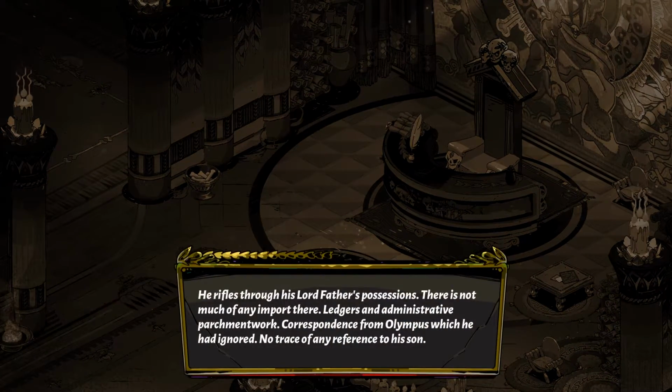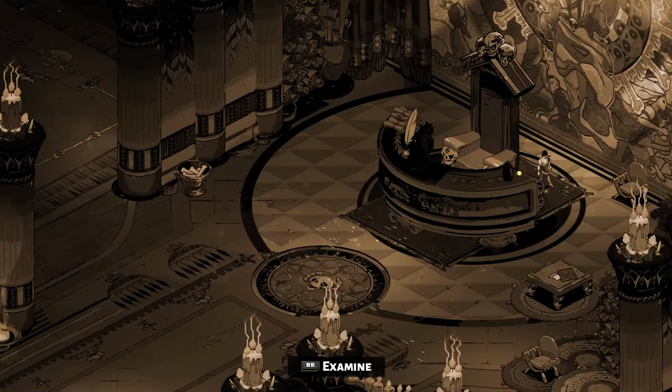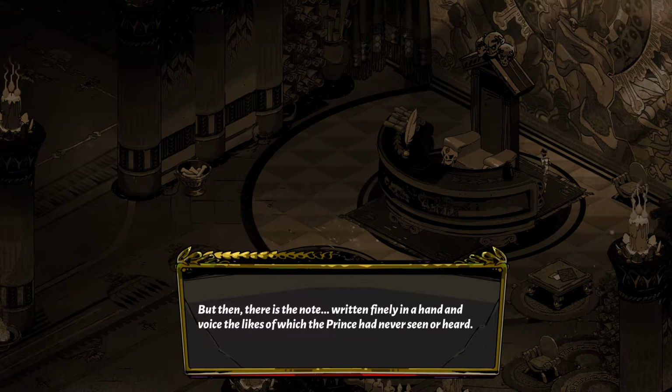He rifles through his Lord Father's possessions. There is not much of any import there. Ledgers and administrative parchment work. Correspondence from Olympus which he had ignored. No trace of any reference to his son. But then, there is the note. Written finally in a hand and voice the likes of which the prince had never seen or heard.